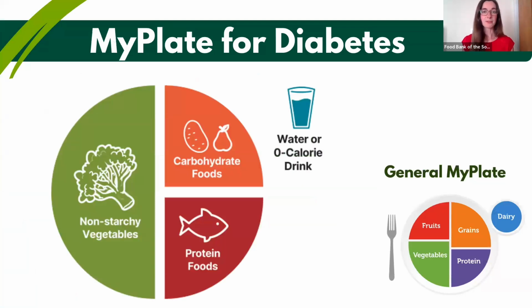So we'll talk quickly too about MyPlate for diabetes. I'm sure everyone is familiar with that bottom right-hand corner image, and that is the typical MyPlate diagram that we see. MyPlate is just some general recommendations of the food groups that we should try to incorporate ideally at each meal and the proportions that we should incorporate them in. And the main difference that you can see between the typical MyPlate diagram on the right and the MyPlate for diabetes on the left is that the general MyPlate diagram has a spot for both fruit and grains. And then when you look at the MyPlate for diabetes diagram, you can see that it just has one spot for all carbohydrate foods. So fruits, grains, and then also starchy vegetables that act like carbohydrates in our body. So potatoes, certain squashes, things like that. Those would all fit into that carbohydrate food section that should take up about a quarter of our plate.